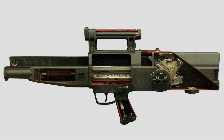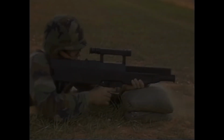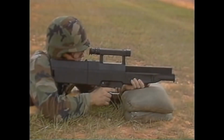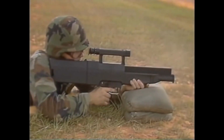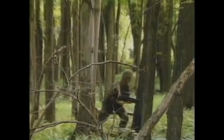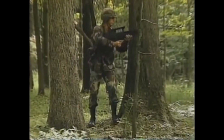But the G11 stood out. Its caseless ammo and hyperburst firing made it the most radical entry by far. Reports from the trials praised its accuracy and innovation. Soldiers found the recoil negligible, and the high hit probability made it deadly in theory. But in practice, the G11 had problems.